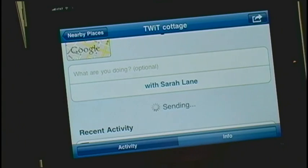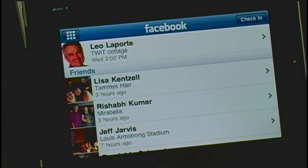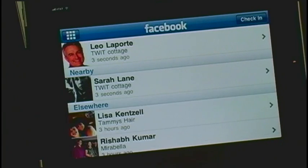Checked into the Twit Cottage with Sarah Lane. You're with me. Woohoo! I'm not alone anymore. Nope. You'll never be alone again.